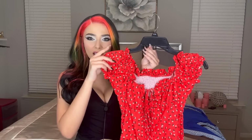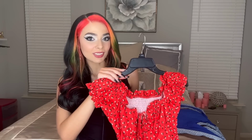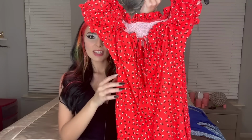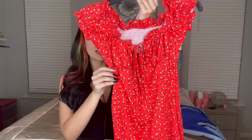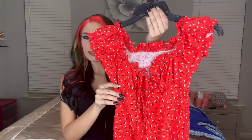This dress just screams date night romance to me. It has the red color. You can wear the sleeves either up in a regular style or off the shoulder, which I think is really cute and sexy. It's giving me very much a Nicholas Sparks romance novel vibe, but hopefully you guys will have a much happier ending than most of those couples.